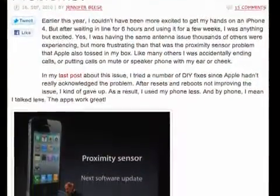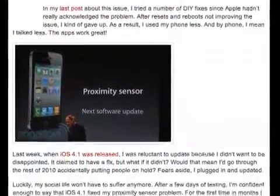Okay, so as you all probably know by now, the updated iOS 4.1 has been available for the iPhone for about a week now. One of the things that people were looking forward to most in this update was the proximity sensor fix. Unfortunately, a lot of iPhone 4 users were experiencing some difficulty with the proximity sensor, saying that it wouldn't turn off the screen when you were calling people and you would accidentally press things with your face.